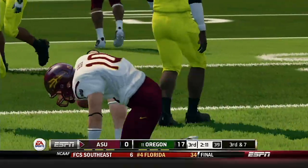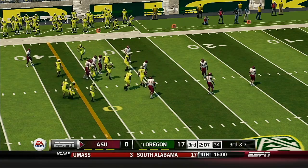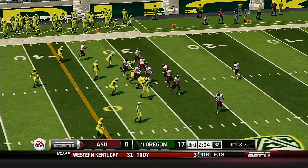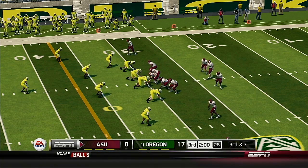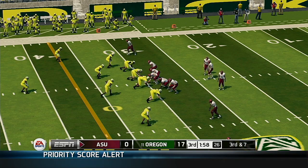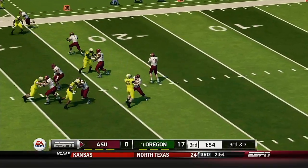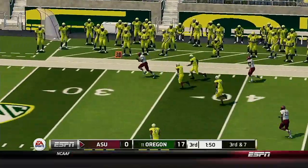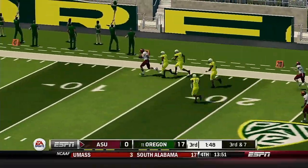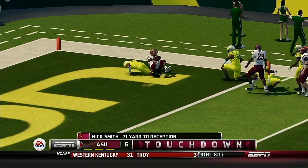Slides down to the ground. That makes it 47. Pulls it in, and he's in the open field. To the 20, to the 10. He's in for the score, and they're back in it.